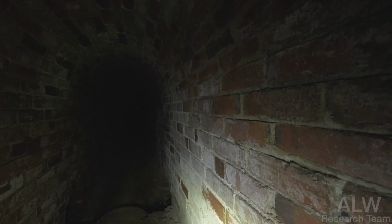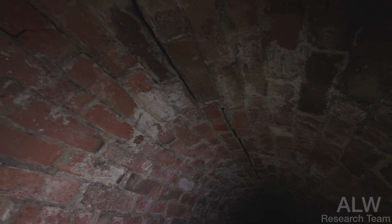Ooh, see here, a crack in the roof, vertically and horizontally along its entire length. It's quite a structural failure, that. Not making you nervous, am I, boys?